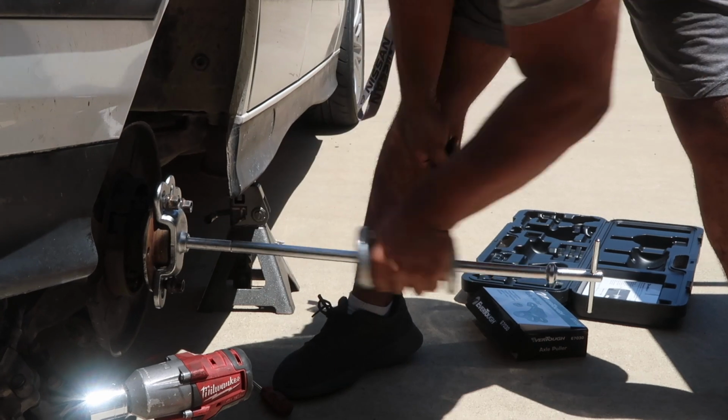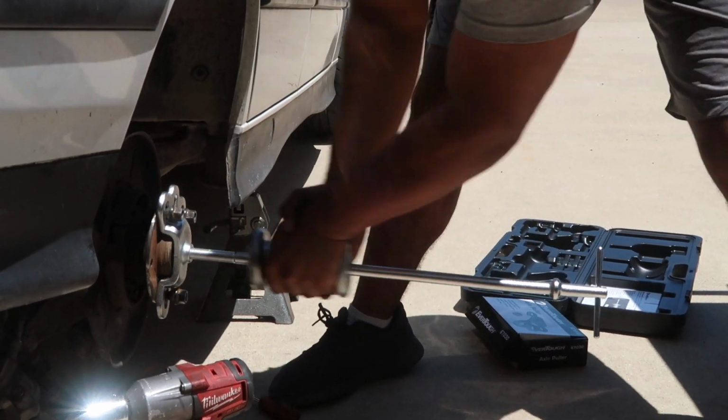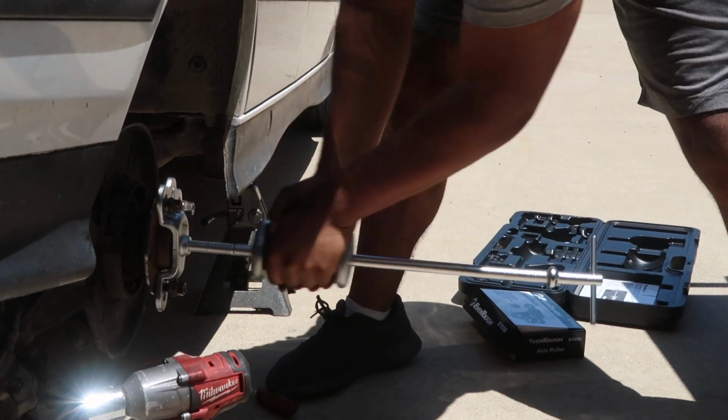That was easy. Yep. Oh my gosh. Are you supposed to tighten that more? It's coming. Yeah, it's on the top.